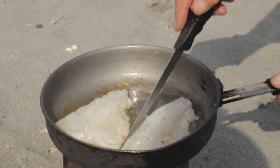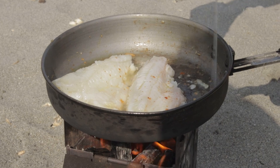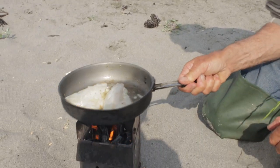Stops it sticking to the pan as well. Also, try and get it as level as you can. We're slightly crooked here. Once it's hot, I'm not moving it, am I? So try and get it level the first time round.